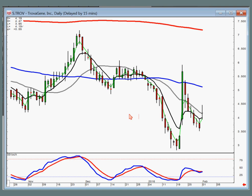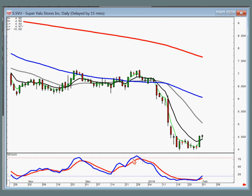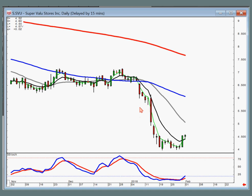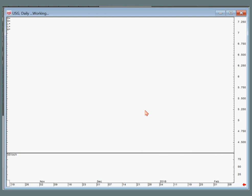Did he point out SVU? Yeah, that's decent. SVU I would put in the same category as USG, one we recommended today. Had it traded positive. Oh, for crying out loud. For some reason, USG kind of slows this system down.